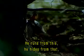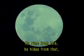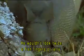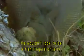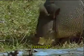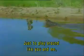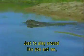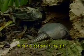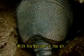He runs from this, he hides from that. He hunts at night like an armor-plated cat. Meow. He wouldn't look twice at fish fingers or jelly. He'd rather have termites or ants in his belly. Well, he loves to have a swim, just to play around like you and me. Then he pretends he isn't there, with his bottom in the air.